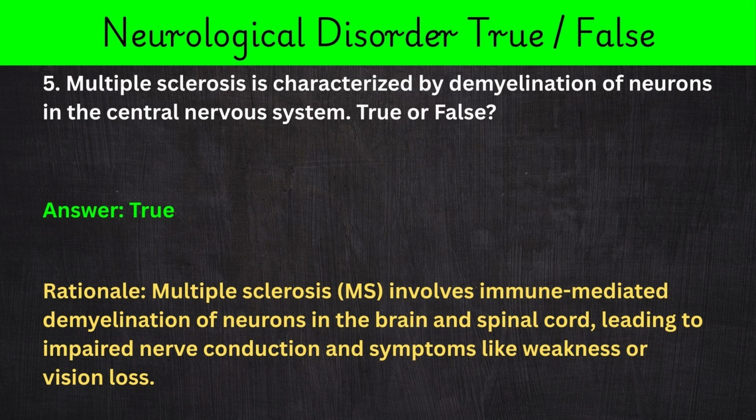5. Multiple sclerosis is characterized by demyelination of neurons in the central nervous system. True or false? Answer: true. Rationale: multiple sclerosis, MS, involves immune-mediated demyelination of neurons in the brain and spinal cord, leading to impaired nerve conduction and symptoms like weakness or vision loss.